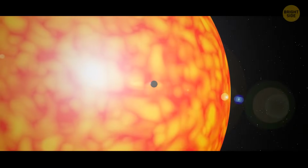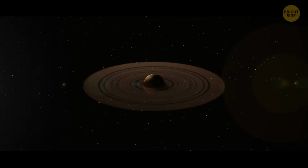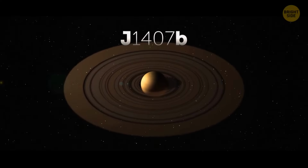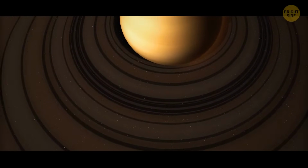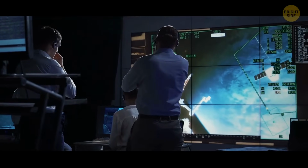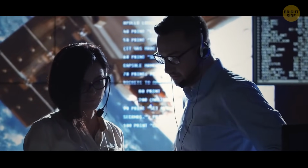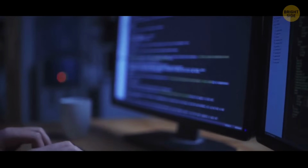J1407 is a young star that hasn't yet settled into its stable, long-duration phase. This is important because Super Saturn, officially J1407b, is showing signs of having a ring system in an early stage of development. Super Saturn's light curve was tucked away in the mountain of data from the SuperWASP project. Professor Eric Mamajek and his associate Matthew Kenworthy of Leicester University studied the data thoroughly and produced a detailed report on it. Knowledge depends on good data.